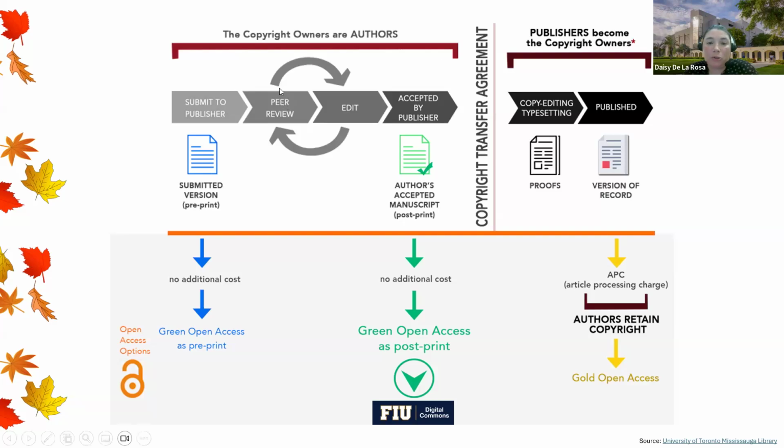Once you submit it to the journal, it goes through peer review and the whole editing process, and then it gets accepted by the publisher. So this is the accepted manuscript version or post-print. Again, if you decide to, and if the publisher allows it, you can publish this in an institutional repository. Again, a shout out to the FIU Digital Commons, where you can make that available. It's a place where it will be saved hopefully forever. It's something you can put on your CV, and you can link directly to it. And at this point, you still own the copyright.